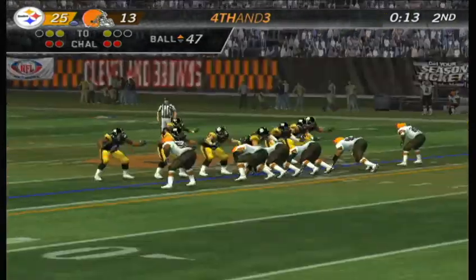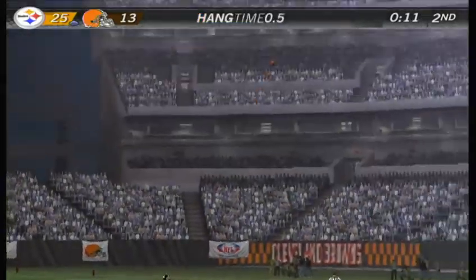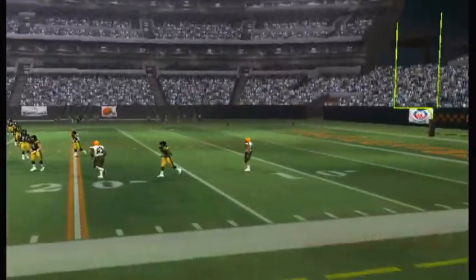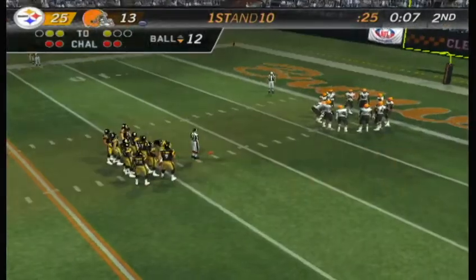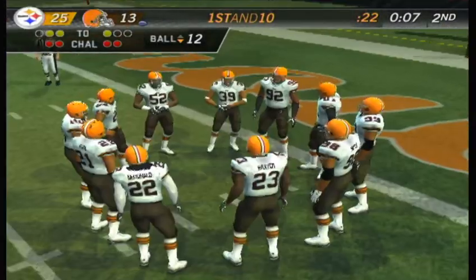Number 9 is ready to punt this one away. Wright is the deep return man. He signals for a fair catch. If they want to make this a game, they have to buckle down, avoid mistakes, and work hard to dig themselves out of this hole.